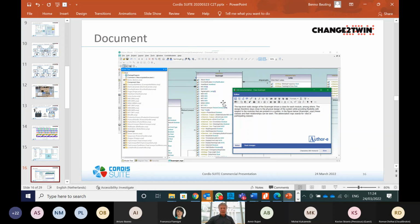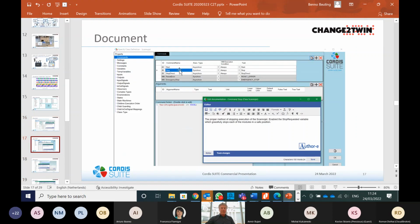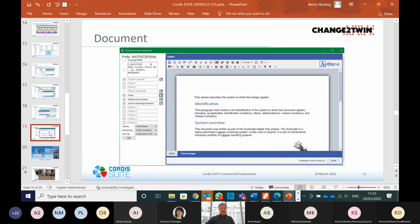So a few approaches. For example, if you have these components, you can specify what you want to document in these components. You can make relations to test documents or to requirements. You can do this to the interfaces, to commands, to settings. So each property you can document. Also states you can document. So you can document what you're doing or what requirements you are solving. And also you can do your title page or your footer. And then with a single button you can generate your documents.